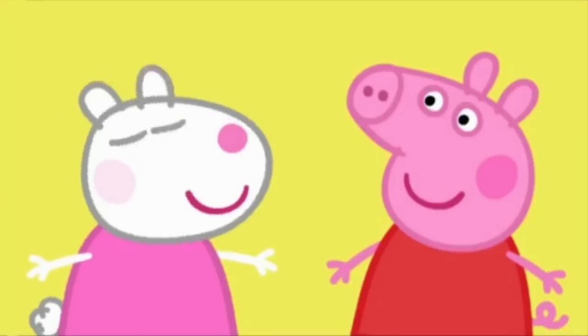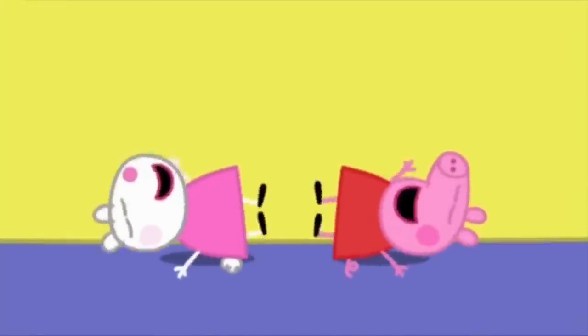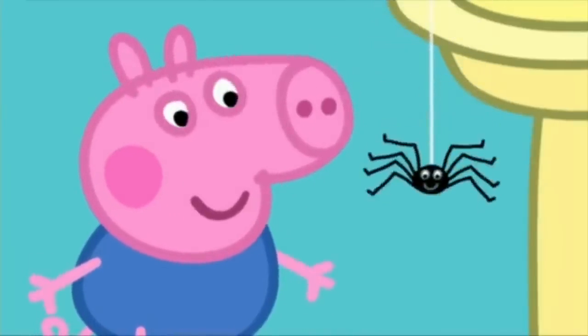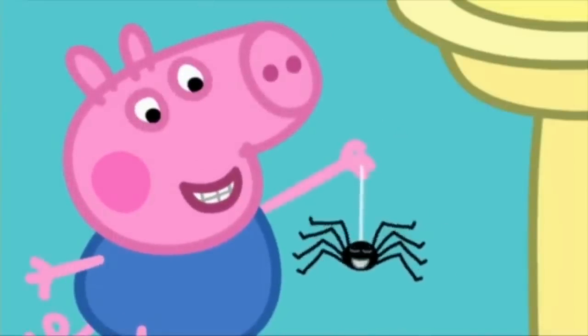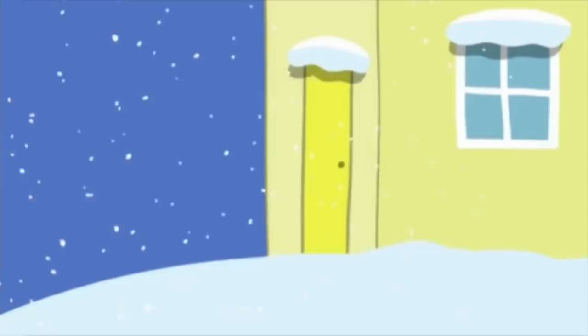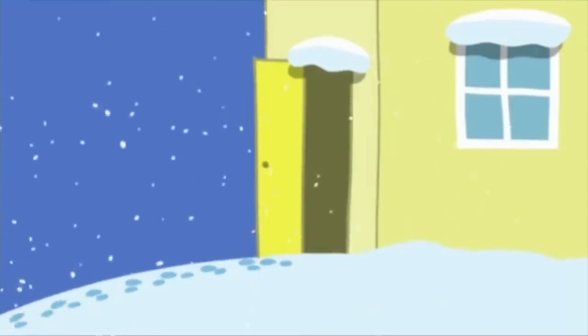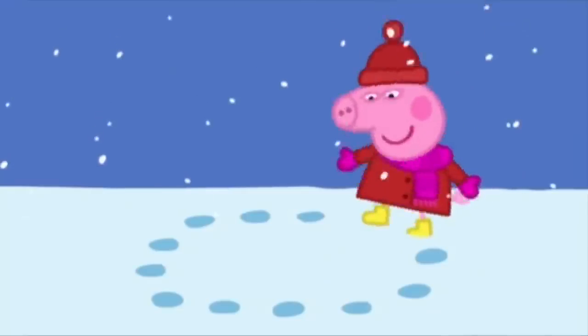Pink. Pink tongue. Black. Black spider. White. White snow. Peppa and George love making footprints in the snow.